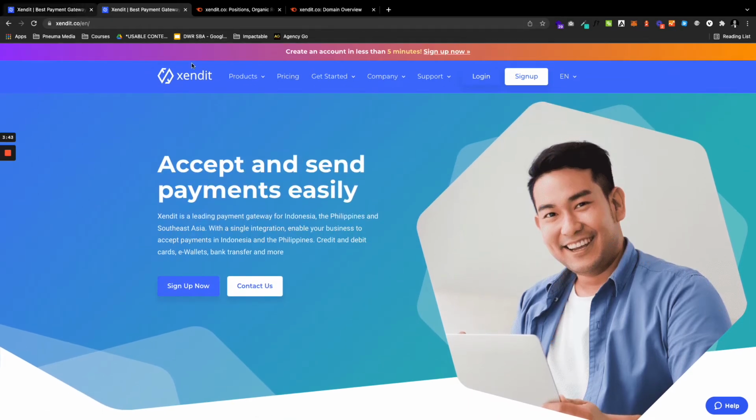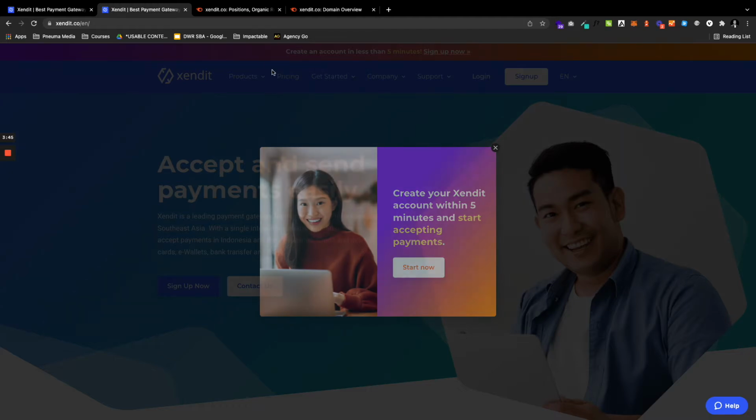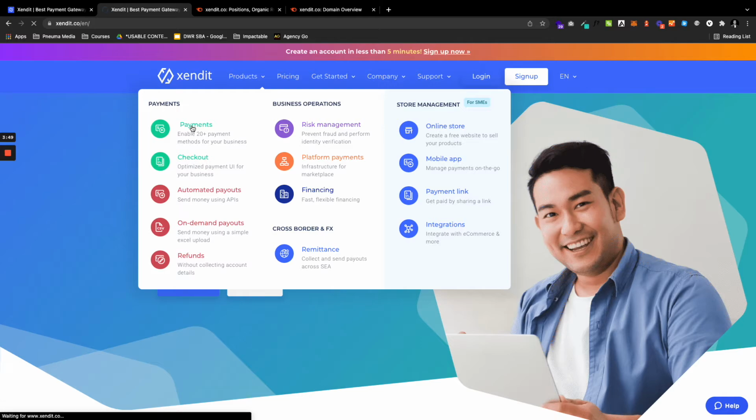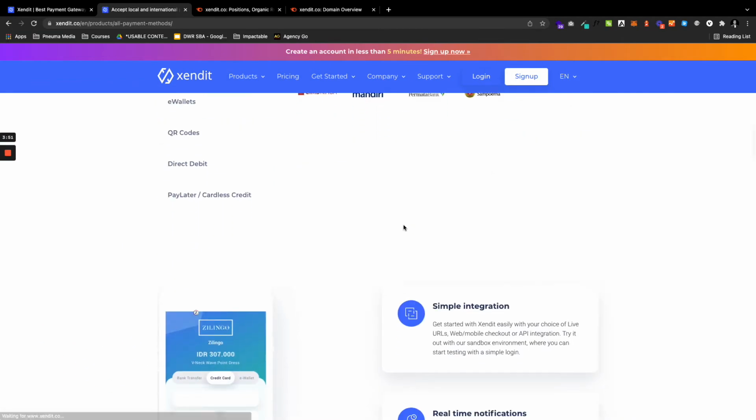But what they had on this product page here, I'm not sure why this keeps popping up. We'll click into payments. These little mock-ups and things like this were fantastic.